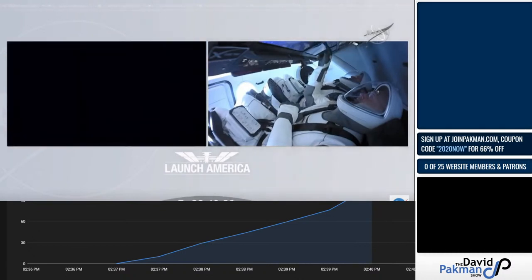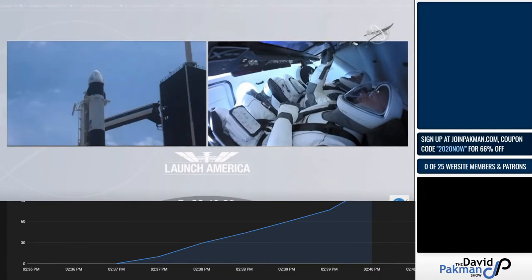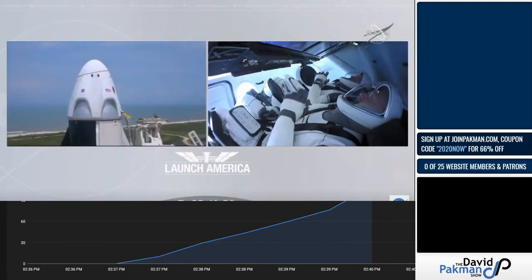Copy. And as you just heard, the crew is arming the launch escape system. That is one of the absolute last big milestones prior to liftoff, other than nominal Falcon operations.